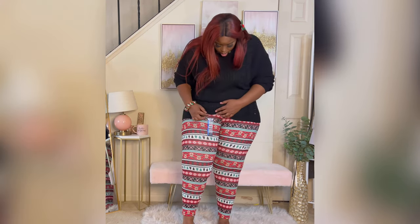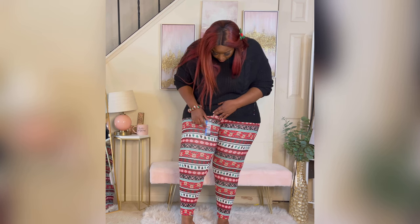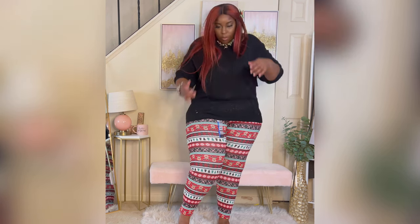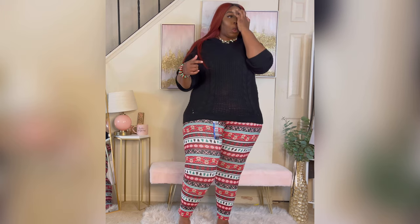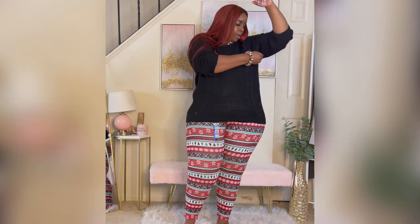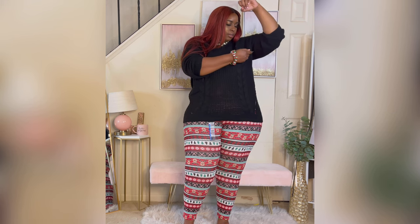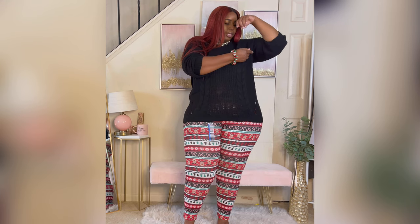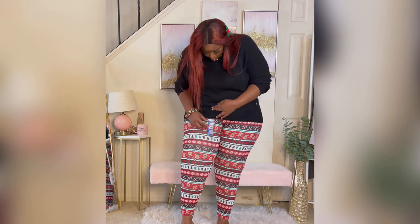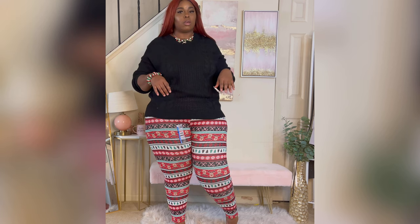But these here are a 3X size 21, No Boundaries. They're ankle length leggings with the little reindeers on there, which I thought was so cute and so adorable. And then I have this sweater, which is also No Boundaries, a size 3X 21, with the cutout back, $14.96, and the leggings were $4.44. And as you can see, I did accessories again, and this is a necklace that they have there also.